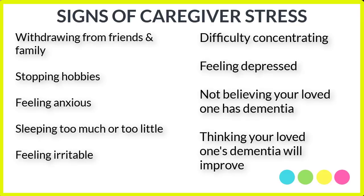Your health problems start to get worse, and sometimes even you might experience some denial that there's anything wrong with your loved one or that your loved one will get better. If any of these signs sound familiar to you, then stay tuned to learn some things that you can do to help relieve some of your stress.